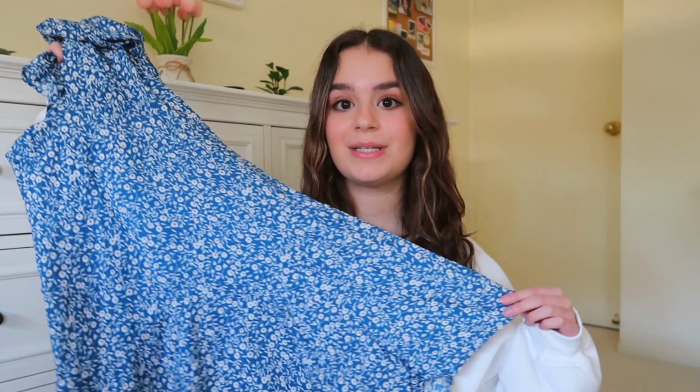It has a little V-neck and it looks pretty deep right now when I show it like this. But I promise once it's on, it's not that revealing. It's actually pretty modest. And I got this in a size 4 and it fits me perfectly. I just love the fit of this.